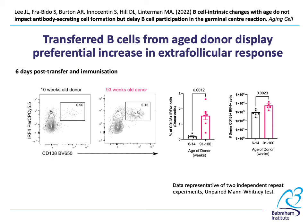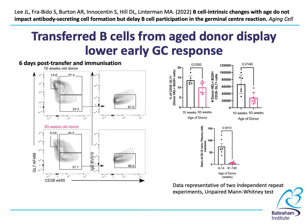At day 6 post-immunization, B cells from the aged donor mouse preferentially entered the extrafollicular response, as shown by the higher percentage and numbers of plasma cells compared to donor cells from the young mouse. Significantly lower percentages and numbers of GC B cells were observed among transferred B cells from aged compared to young donor mouse. This resulted in a significantly reduced GC B cell to plasma cell ratio among donor B cells from the aged mice compared to those from the young adult mice.